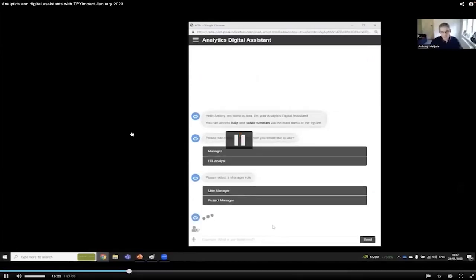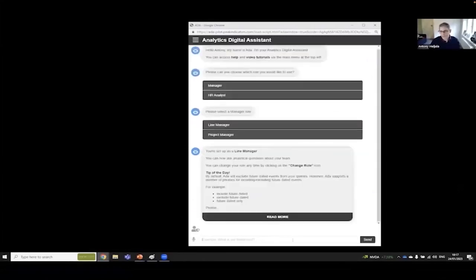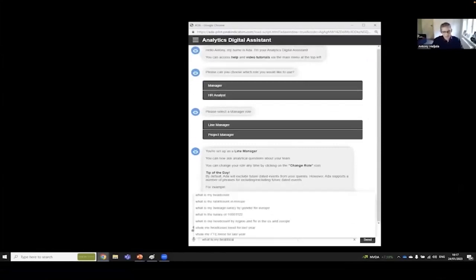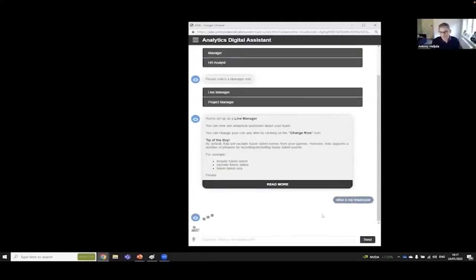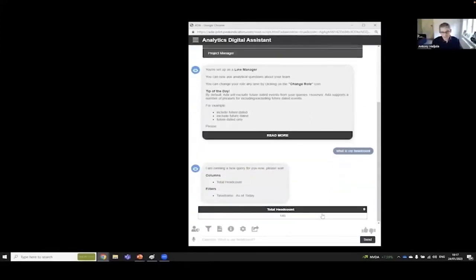So we can go in here, I'm saying I want to work as a line manager, and then I can start asking questions about my team, such as what is my headcount? And you can see Ada also brings up either previous questions that you've asked, but also predetermined questions to help the user with the next question to ask, for example. So here we are, I'm saying, what is my headcount? And there we are. I have 140 direct and indirect subordinates.